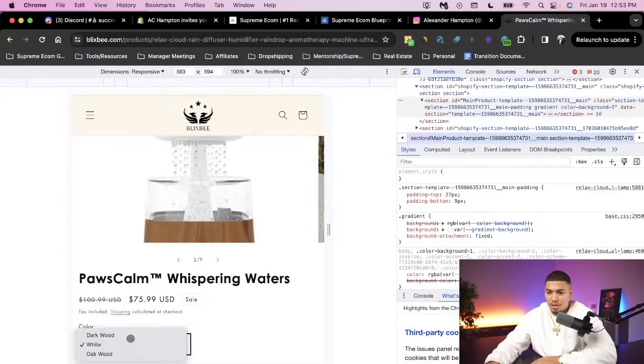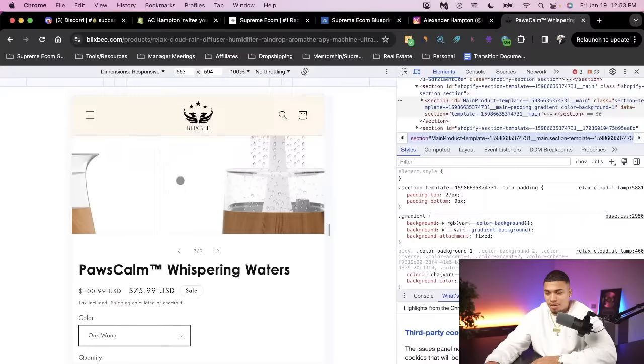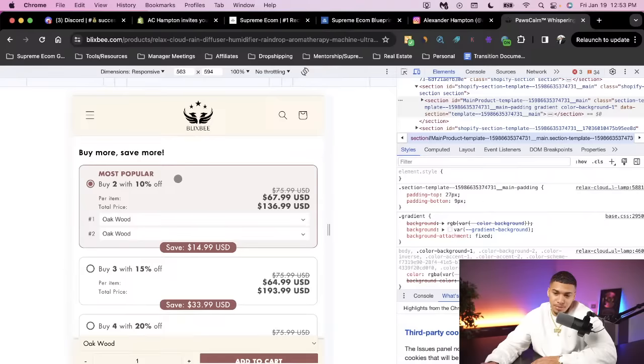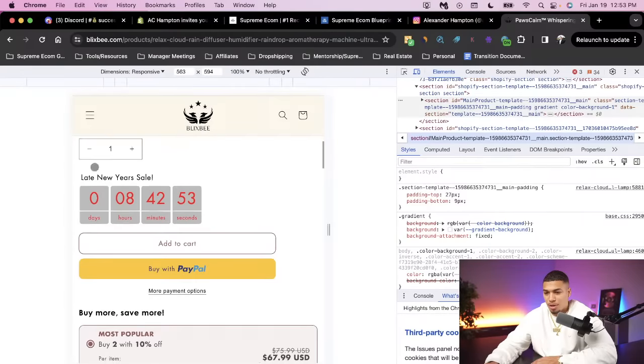Let's go ahead and see. When I'm clicking on different variants, it's taking me to the same variant. So we'll change that as well. This is decent. Guaranteed safe checkout. Get rid of this. This section right here, move it up and put it right here.